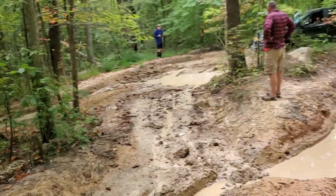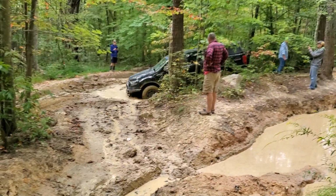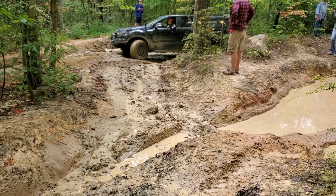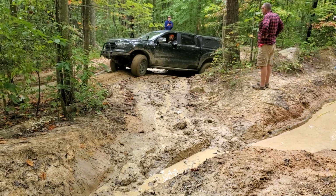This is the very first obstacle. If you notice this big mud hole to the right, nobody is going through. I'm told it's about 4 feet or more deep, so we were going around the bypass. This Ford Explorer was the longest guy in our group.